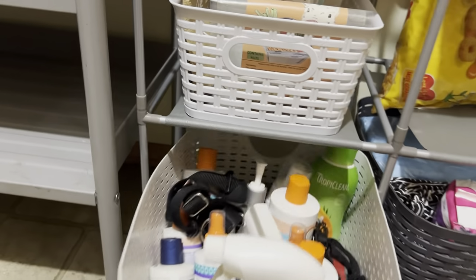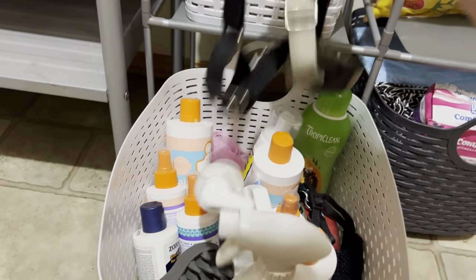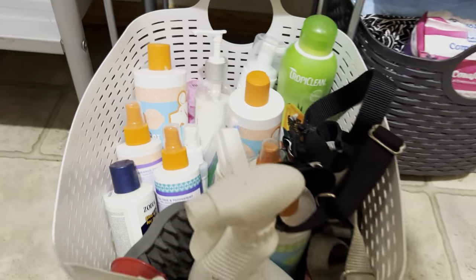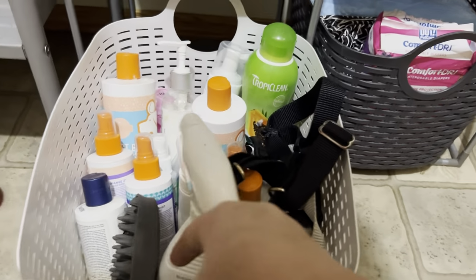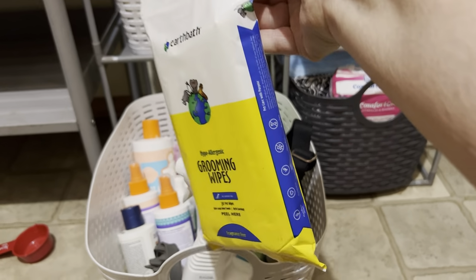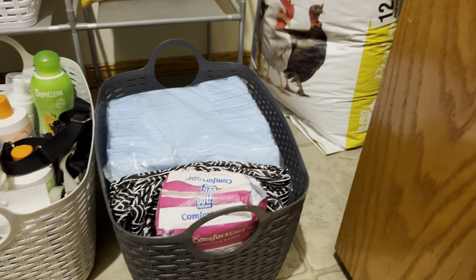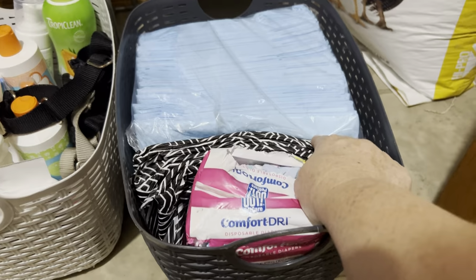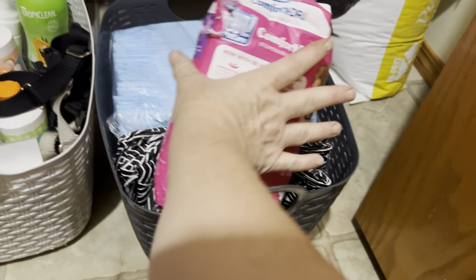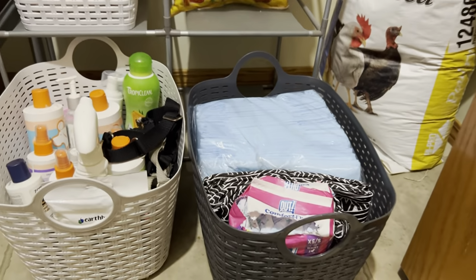Down here is all my bath stuff. There's shampoo, there's sprays, there's a few collars and harnesses in there. Some scrubbies, there's a brush, just some leftover stuff. These were grooming wipes. I think I got those in her subscription box. And then this one was for when we had Balik, our senior chihuahua. She did use puppy pads. She couldn't hold her bladder. And I had bought those diapers for her, but she was not keeping them on. So we've got a full package still. But that's okay. We'll hang on to them in case we need them.